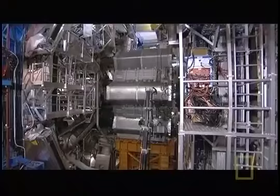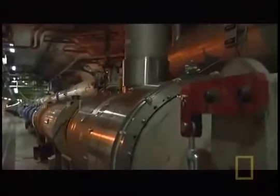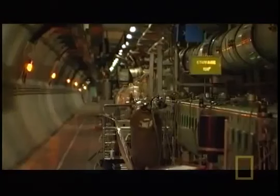But it won't be too long before the collider is switched on and the real science begins. All the parts are down there, all of the magnets are in the tunnel, the magnets are being cooled down. Step by step, we're approaching that critical point where the big red button's going to be pushed and things start hitting each other.